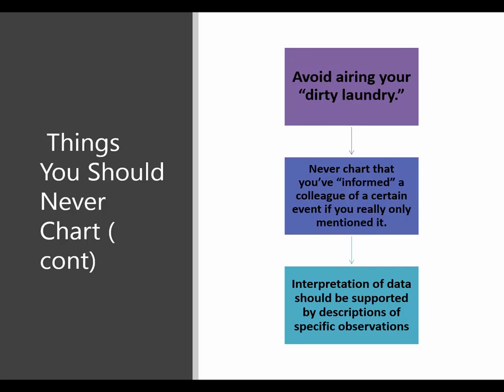Avoid airing your dirty laundry. Once again, "patient complains of care on night shift." You know, "patient informed, night shift nurse stinks. Not a good nurse," or whatever.